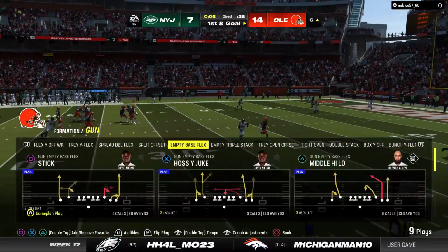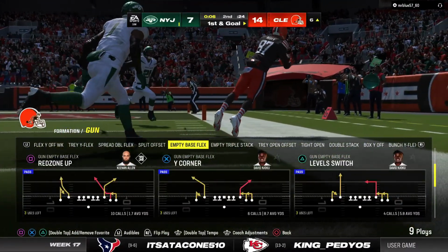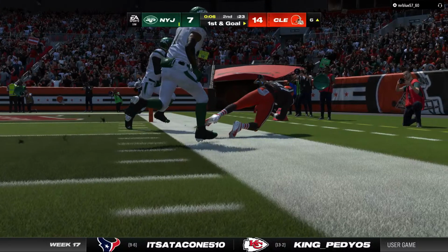Well, so much for holding them to a field goal. The pressure they got home on the previous play didn't here, and that bought their quarterback some time to find a receiver, and it sets up a 1st and goal.